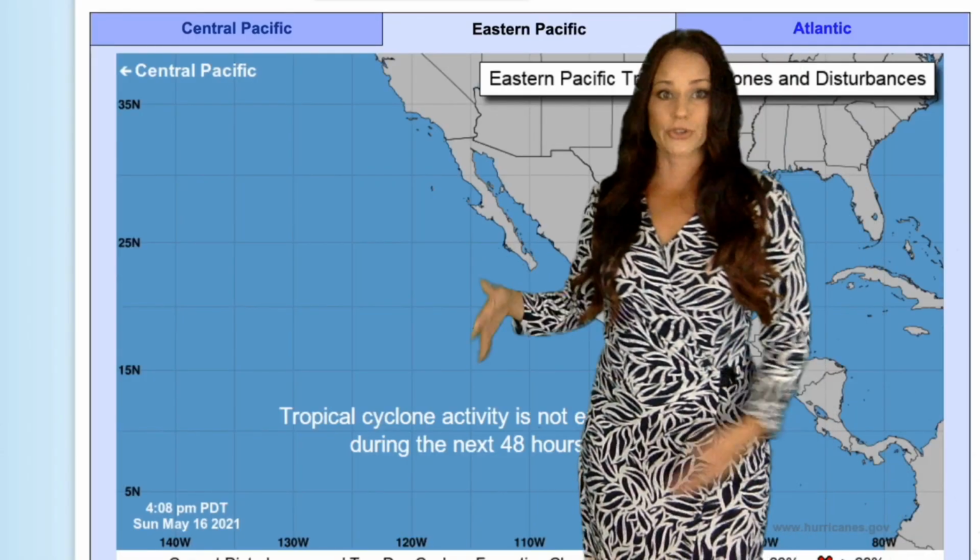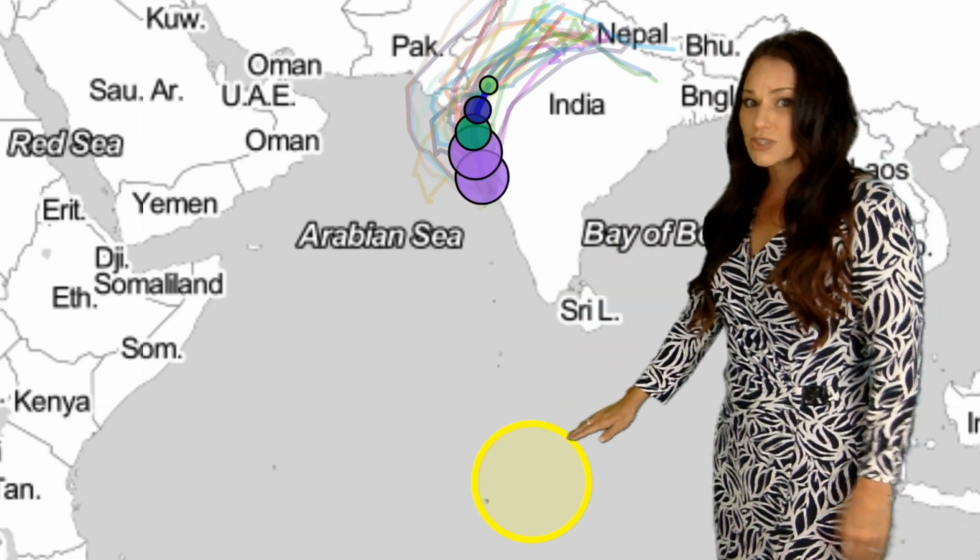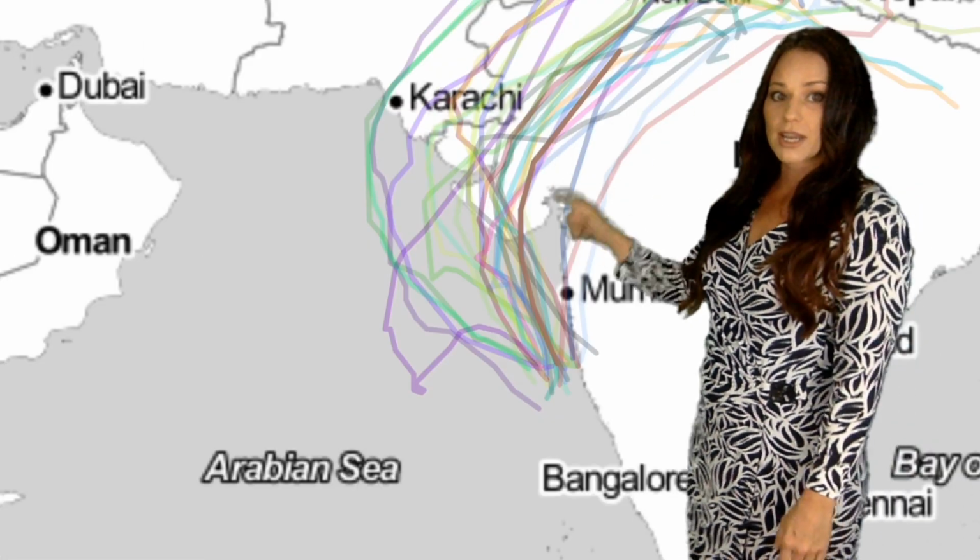I've been monitoring the Eastern Pacific as it was just hurricane season starting there, but now there's an invest to watch and tons of spaghetti models to go over.